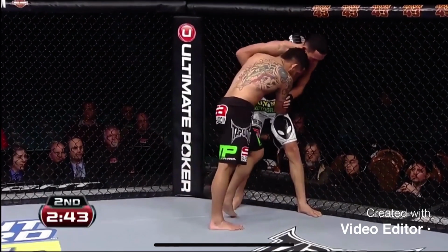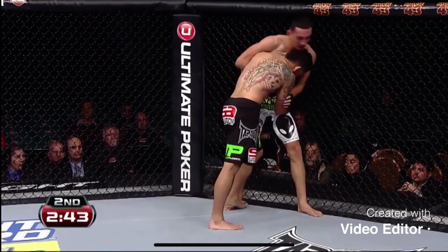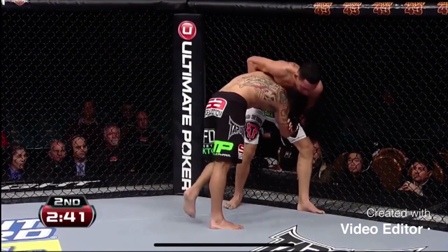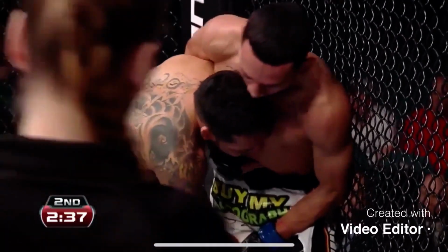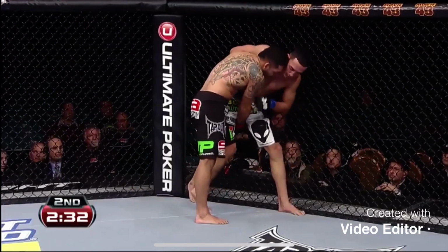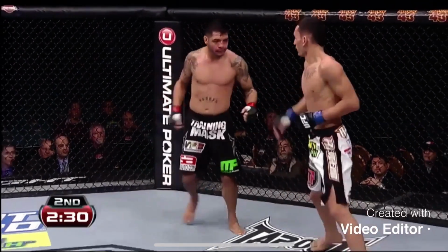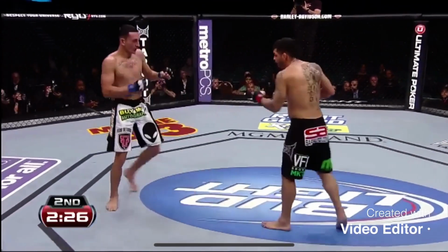Fingers out of the fence, Leonard. Areas of improvement. Constant Leonard, areas of improvement. Got back up to his feet fairly quickly here. So we approach the midpoint of the fight here. Leonard Garcia and Max Holloway. Good back and forth affair. Both guys have had their moments.